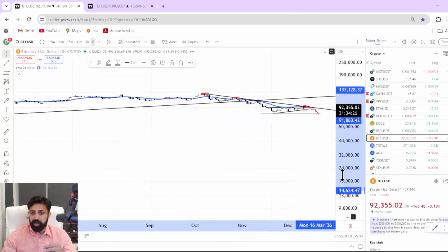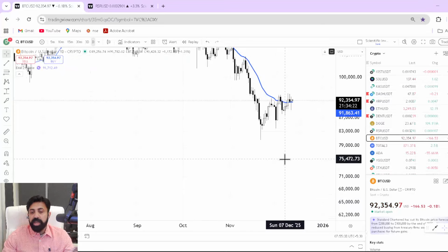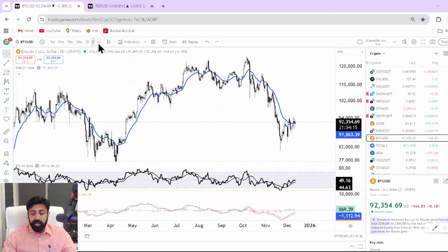Now, the question is, when you zoom in, do you see the price action building up in a way that it's literally about to blow and come back up? Now, technically speaking, these levels should be met.